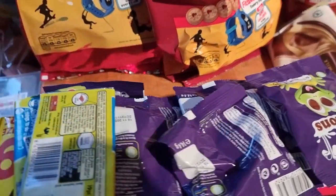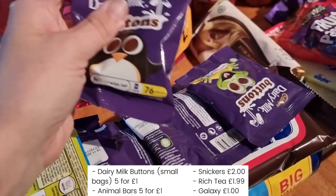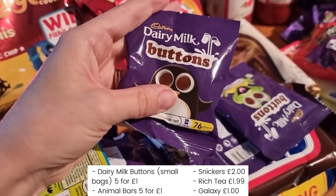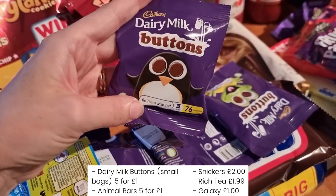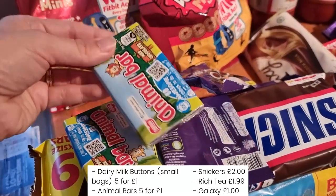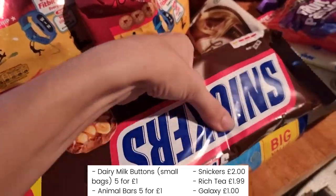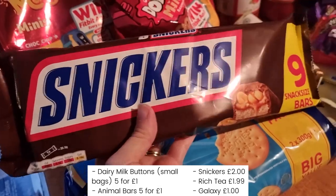And then I did buy some goodies because our goodie cupboard is completely empty. So Asda does five for £1. So we've got these for Rose. I've got five buttons for her. And then I also got five of this one, which is the animal bar. She really likes those. Then for lunches, I've got these Snickers bars.